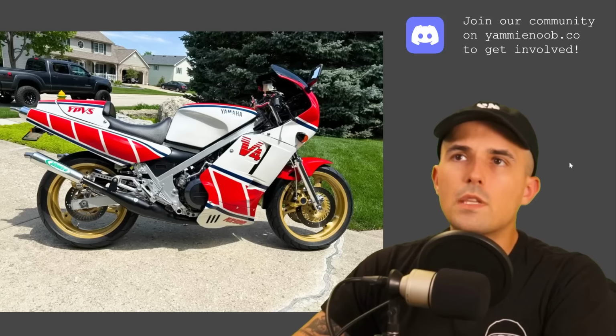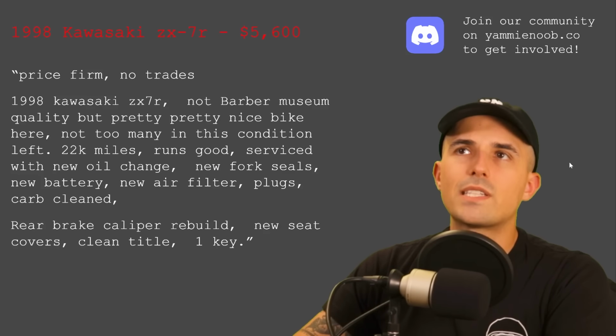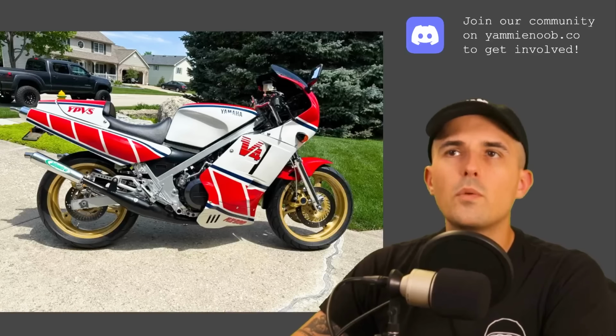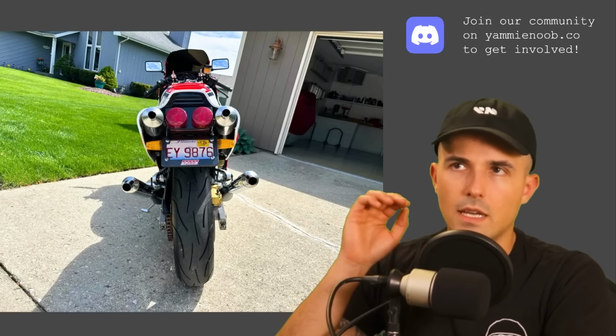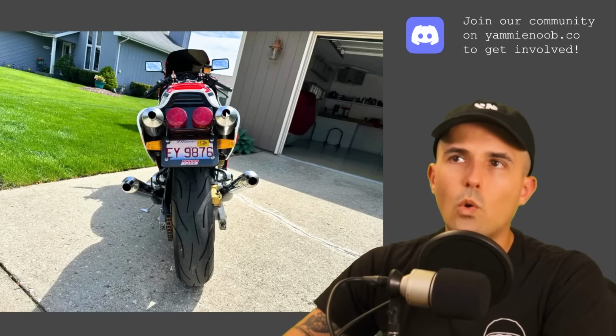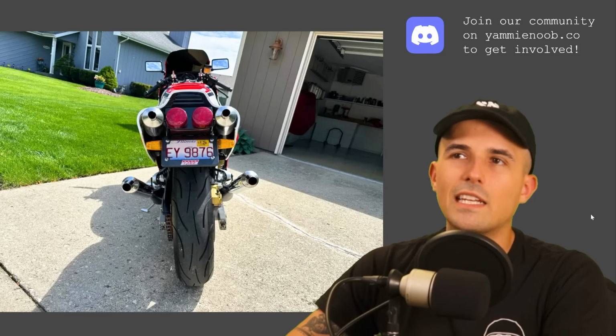So we're going to keep this one moving. And I believe this is our last listing for today. 1998 Kawasaki ZX. Oh, I didn't rate it. Let me rate the V4. I think we'll do a 9 out of 10 on this one. 9.5 out of 10. Very unique, very cool. Look at the quad pipes coming out the back of this thing, man. How cool is that? So yeah, I think a 9.5 out of 10.